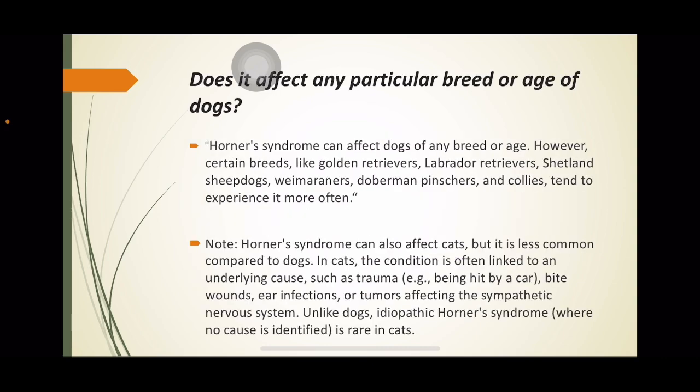Does it affect any particular breed or age of dogs? Horner syndrome can affect dogs of any breed or age. However, certain breeds like Golden Retrievers, Labrador Retrievers, Shetland Sheepdogs, Weimaraners, Doberman Pinschers, and Collies tend to experience it more often. Horner syndrome can also affect cats, but it's less common compared to dogs.